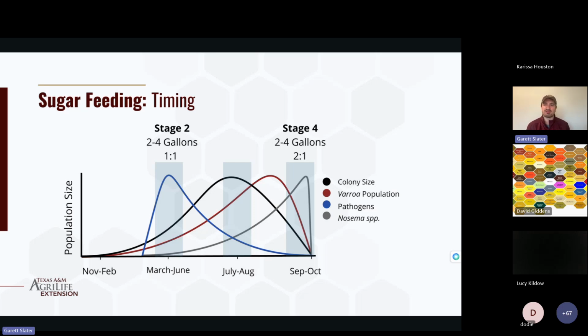I know, especially here in East Texas, we have a lot of pollen coming in, but not as much nectar. If you're in an area like the Piney Woods region, where there are a lot of trees, the bees are clearly getting a lot of resources from the trees. They might be getting a lot of pollen, but they might not be getting a lot of that nectar.